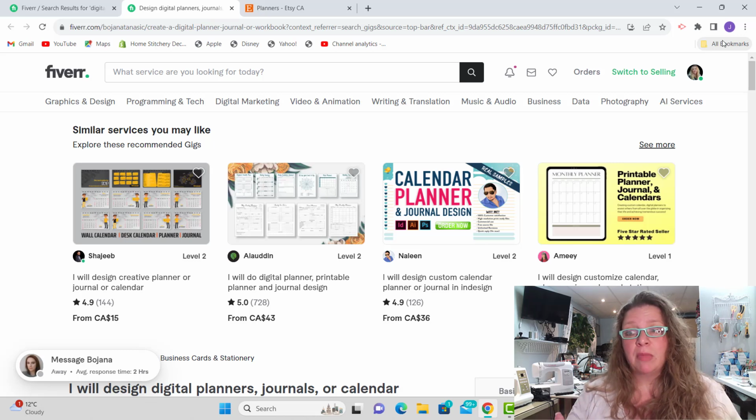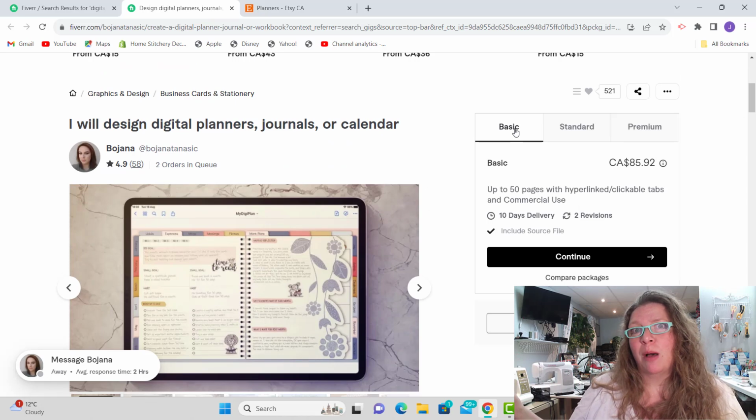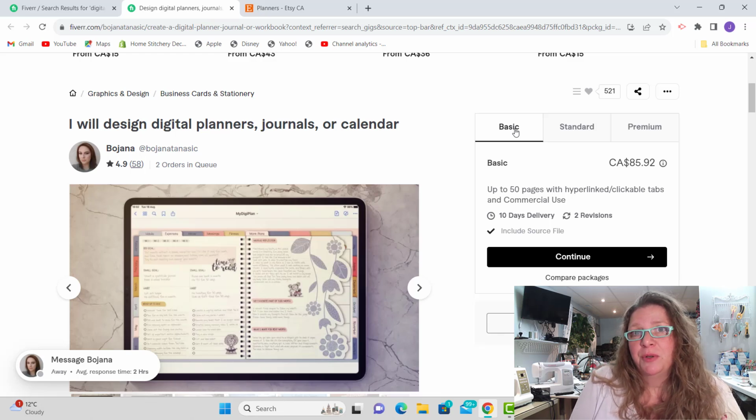So that's a great way to build your own planner. It's affordable, right? Like, how much time are you going to spend doing it? Hire the people for the job that are already doing the job, right? Instead of learning everybody's job, just pay somebody. I mean, if you're starting, and what was her basic package here? It starts at $85.92. If you don't know what you're doing quite yet, I mean, hire somebody for $85.92.